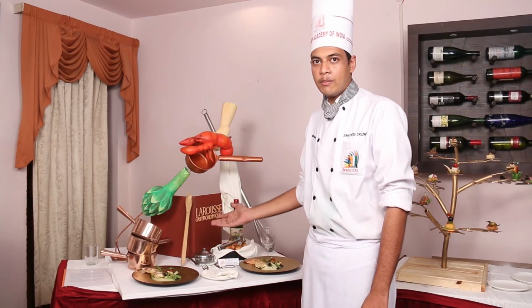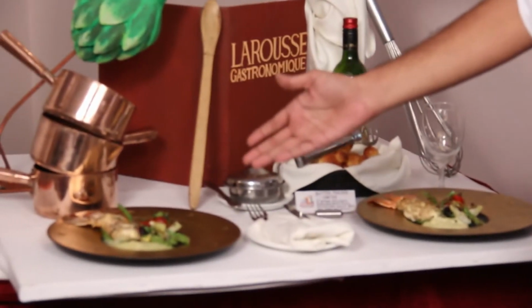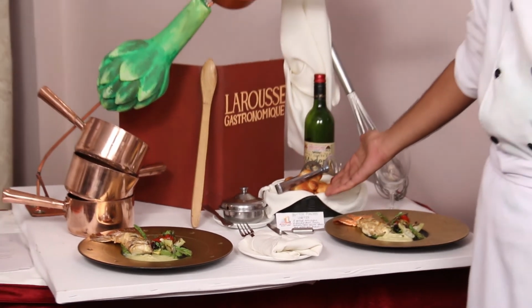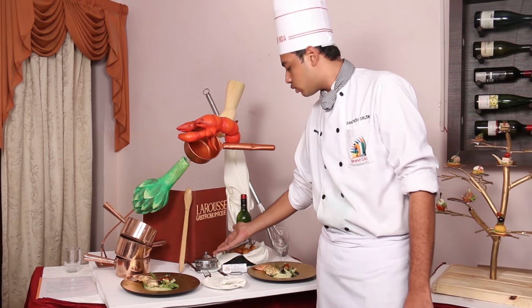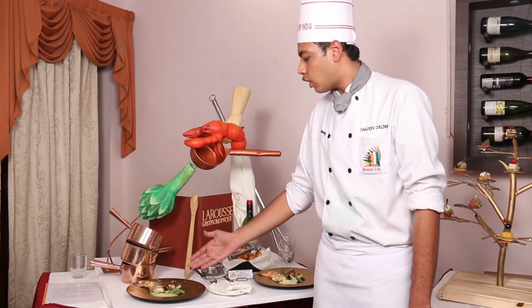My final presentation is completed, and this is my final presentation where I have made the food using lobster. I have placed a bread basket with bread, and it's a butter infused with thyme, and I have placed wine bottles over here, and my food is all about a lobster.